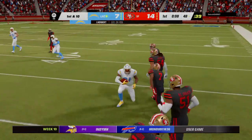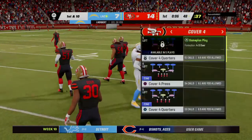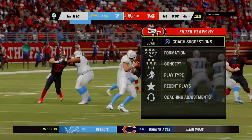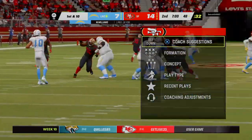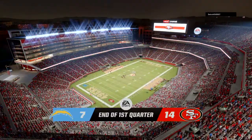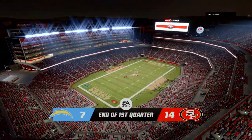And they're able to work this across midfield to the 48. The catch and run, good for 18 and a first down. Through one quarter, 14-7 our score.